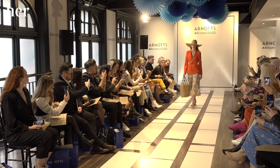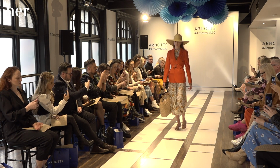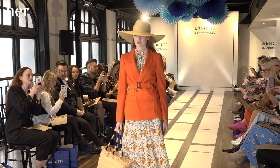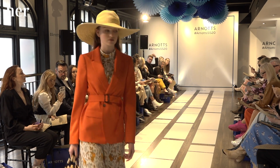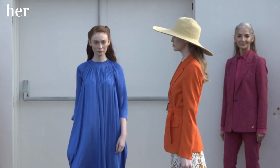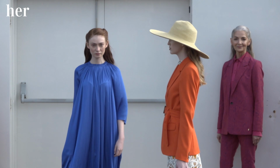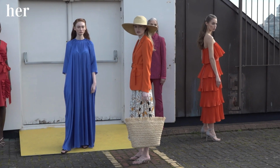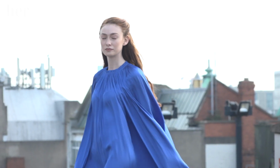Bronwyn is wearing a beautiful dress from Ghost, which is a new designer in Arnotts this season. Ghost is a real 90s silhouette, but has got quite a comeback at the moment. Very long, simple dresses, but beautiful prints and colours throughout. She's wearing a pineapple-y print, paired with a very bright orange tailored jacket, which has a bit of a safari feel to it, and she has this amazing straw hat from Jaeger as well.